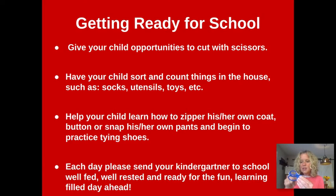You notice that scissors have 2 holes. The smaller hole is for the thumb only, and the bigger hole is for 2 fingers or 3 fingers, depending on what's comfortable for your child. Encourage your child to keep their thumb on top and to raise and lower their thumb when they're cutting. So the thumb is doing all the work.